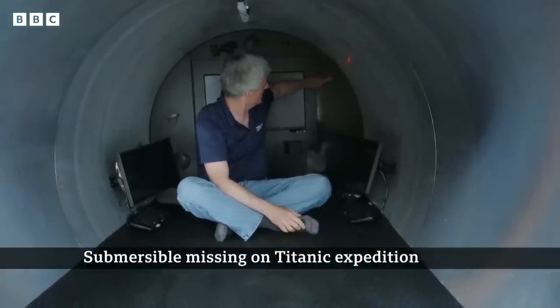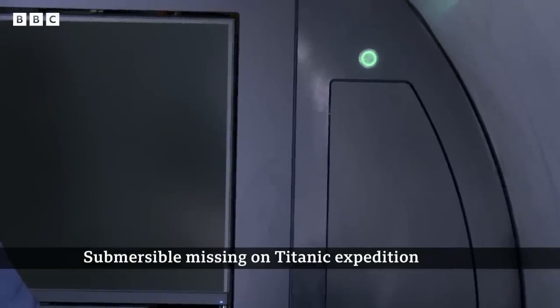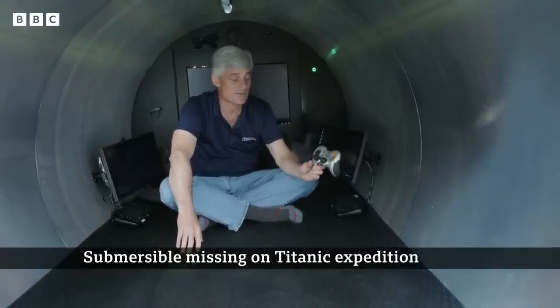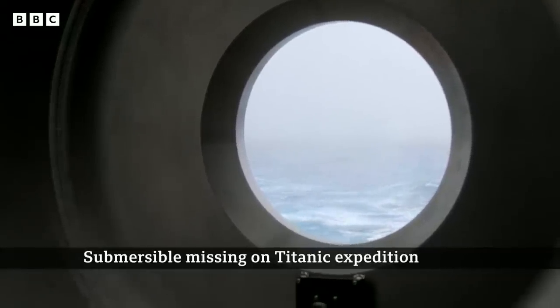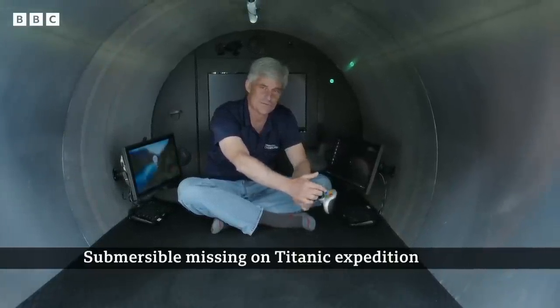It's got one button, and that's it. The dive had been organised by the tour firm OceanGate, its boss speaking to the BBC last year and describing how Titan is steered. It's basically a Sony PlayStation style controller. If you want to go forward, you press forward. If you want to go back, you press back. If you want to turn to the left, it's like that. You want to turn to the right, you turn to the right.